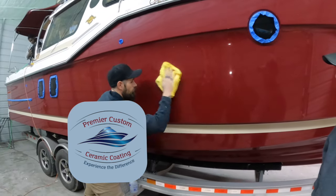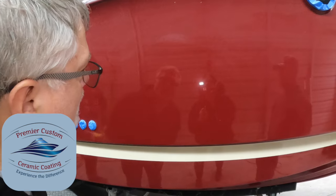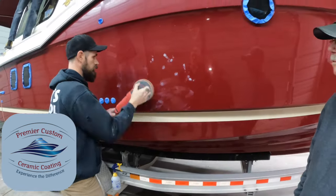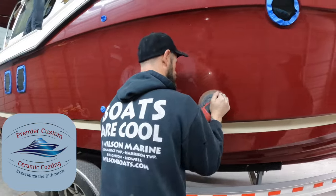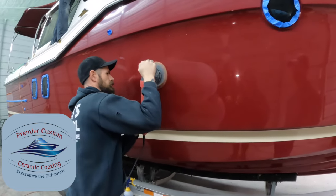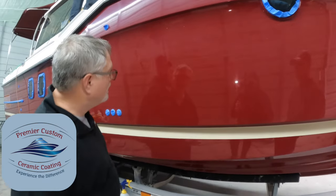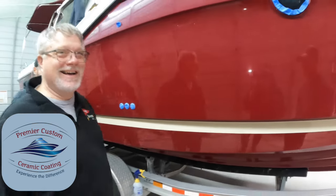Doing it. Wow. There you go. Now to the average person, that's pretty shiny. That's really cool. And that's ready for ceramic. Yeah. You missed this spot right here. Demonstration purposes.